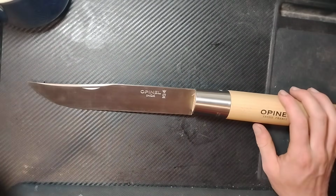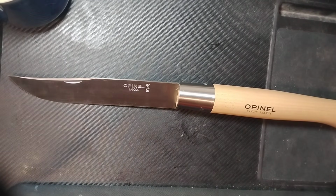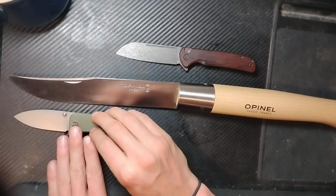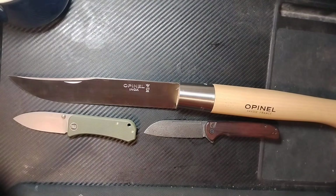Yeah, I mean, from a technical perspective, there's not much here to justify the price, but fuck is it fun. Let's do some size comparisons just to truly impress the massiveness of this thing. Here it is next to the Wee Banter and the Civivi Chevalier. As you can see, it is larger than both of them put together.